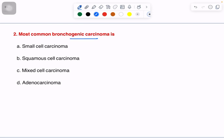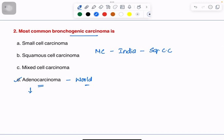Most common bronchogenic carcinoma is small cell carcinoma of the lung, squamous cell carcinoma of the lung, mixed cell carcinoma, and then the adenocarcinoma. So the most common type of bronchogenic carcinoma is the adenocarcinoma. If a particular country is not given, then you just go with the adenocarcinoma. But if the question asks, what is the most common type of bronchogenic carcinoma in India? In India, the most common type will be squamous cell carcinoma. Whereas all over the world, the most common type of bronchogenic carcinoma is the adenocarcinoma.